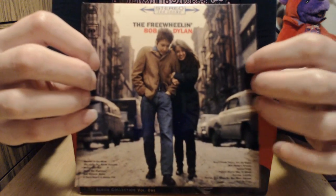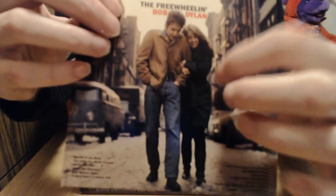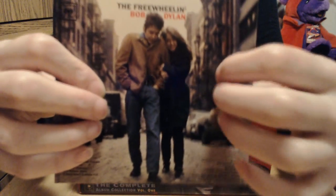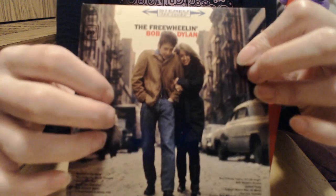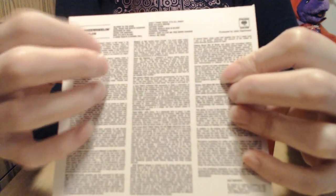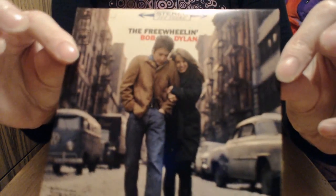His music is really good for me for relaxation, especially his folk music, because he has a very comforting voice. At least I think so. I know a lot of people don't like him, but I think that they are more referring to his later stage, maybe around Blonde on Blonde, when he completely changed the way he sang. But I actually really enjoy that voice as well. I like all of the different voices he's had, just some better than others. But this is actually a really iconic album cover.